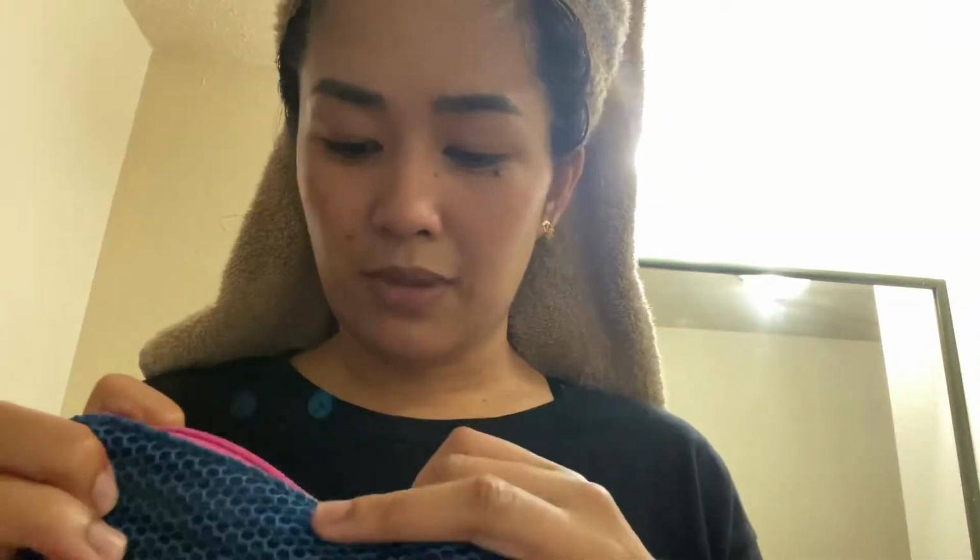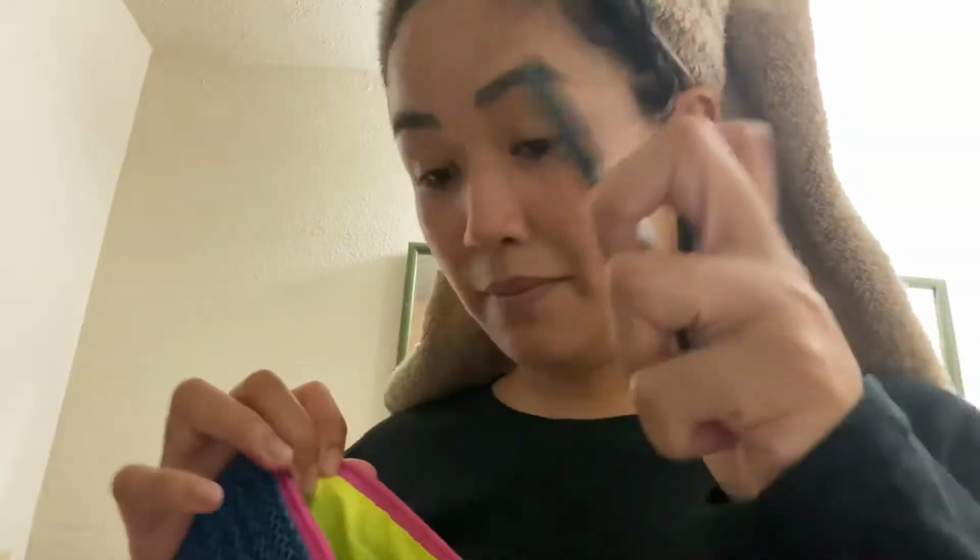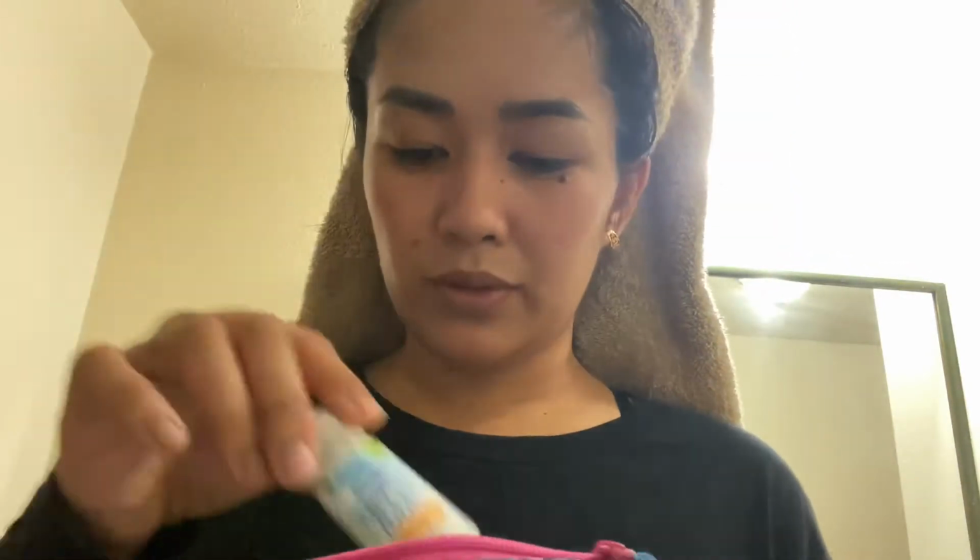Medicines, allergy medicines, inhalers, pen, and my nerve tonic. And for the emergency kit, there's a pouch. It has hair ties, inhaler, Flonase, and tampon. I need to put tabs in case of emergency.